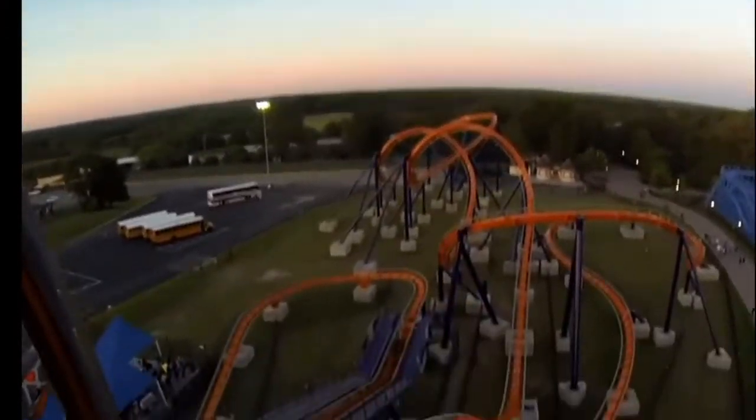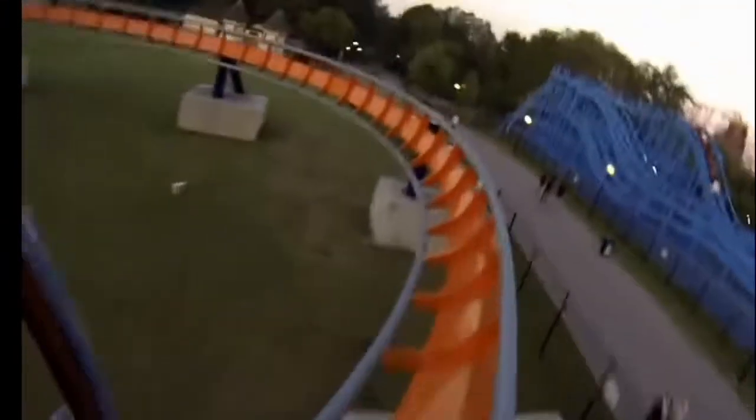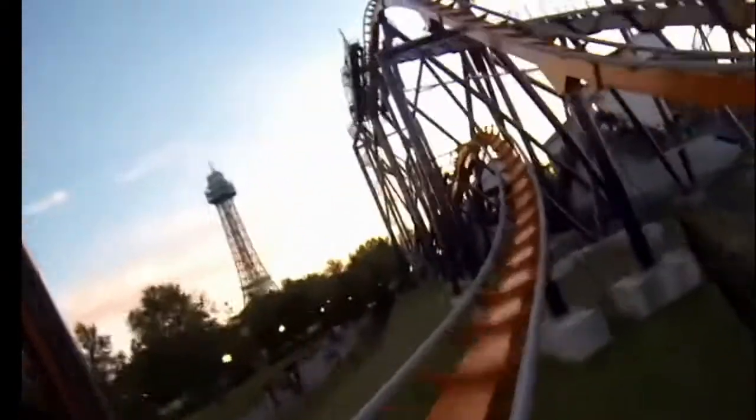The sweeping turn is almost a 90-degree bank to the right, and it's taken at such a fast pace. It's really quick, but it's really exhilarating and really forceful, and that's why I put it at the top of my list. So this is gonna be one of the shorter videos.